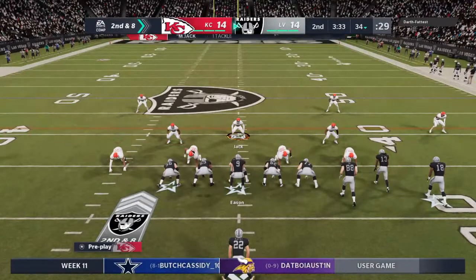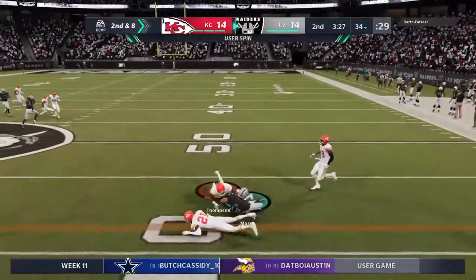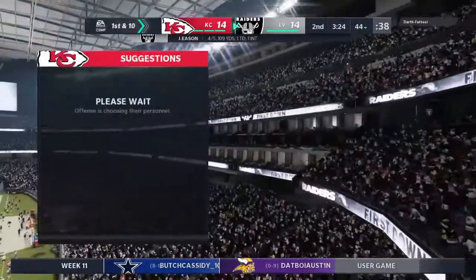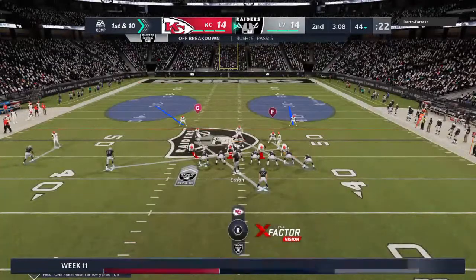Here's a 4-receiver look now. 3 of those guys out to the right side on 2nd and 8. Meanwhile, the throw here is complete, and they'll get it up just short of the 45 at the 44. 11 yards there, first down. 1st and 10 at the 44-yard line.